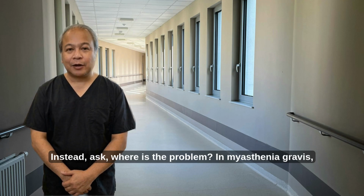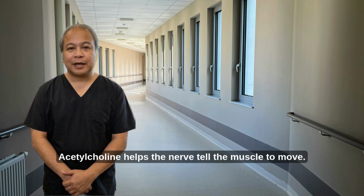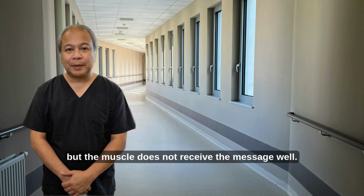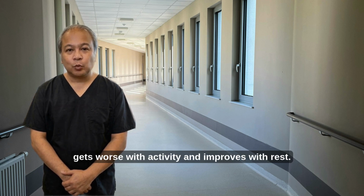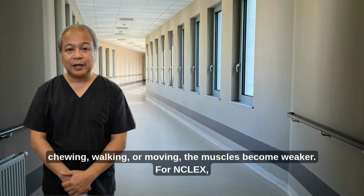In myasthenia gravis, the immune system attacks the acetylcholine receptors. Acetylcholine helps the nerve tell the muscle to move. So the nerve sends the message, but the muscle does not receive the message well. That is why the hallmark sign is muscle weakness that gets worse with activity and improves with rest. The patient may feel stronger earlier in the day, but after talking, chewing, walking, or moving, the muscles become weaker.